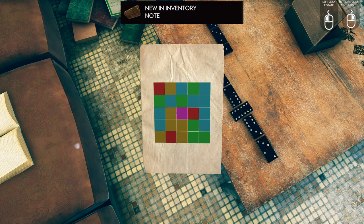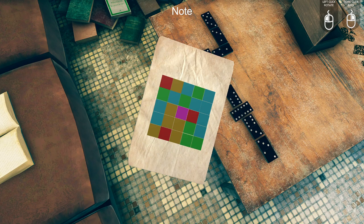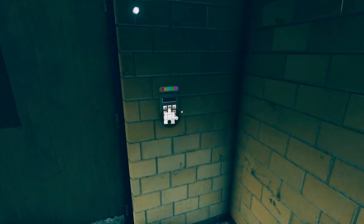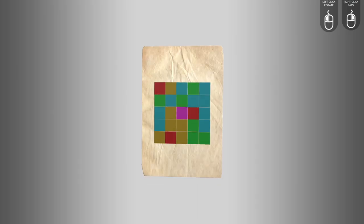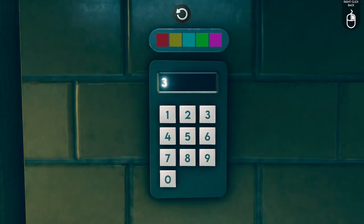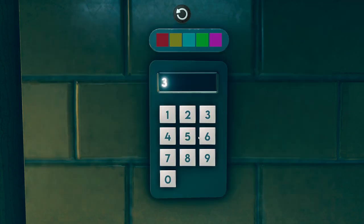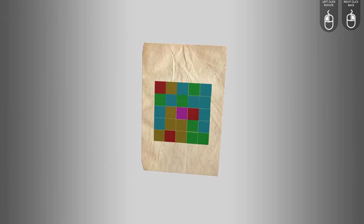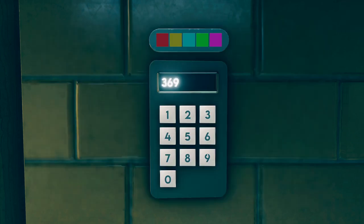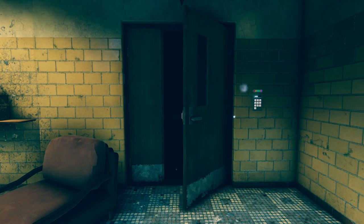What is this? I guess count the squares. There's 3 red squares. Then we need yellow. 1, 2, 3, 4, 5, 6. One, two, three, four, five, six, seven, eight, nine. 1, 2, 3, 4, 5, 6. Oh yeah.